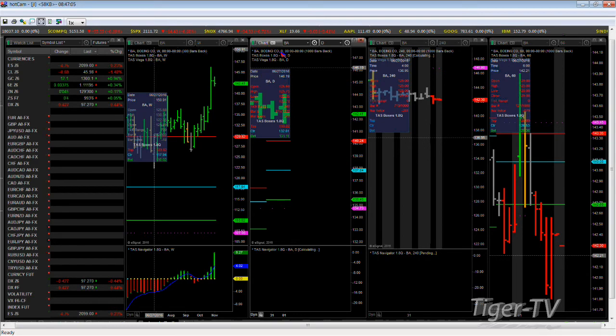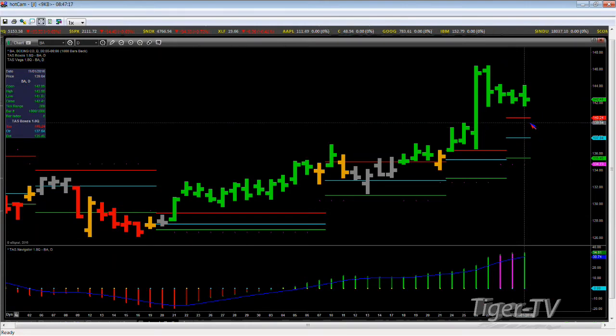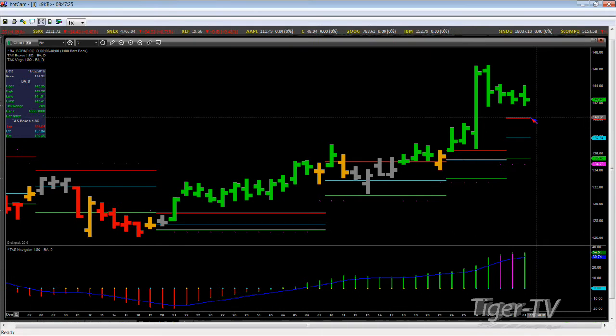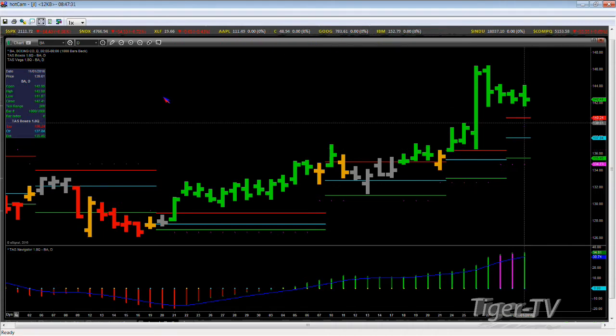Here's the daily on Boeing. Price action appearing, profile appearing below price action on the daily. That's your support area, 140.24. I don't think you can do anything until we reach that. And the reason I say we may actually come down is the market could drag this down. That would be your bounce opportunity, just like it was around 136. 140.24 is big time support there.